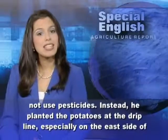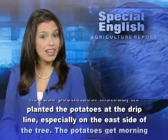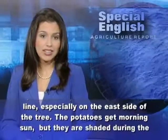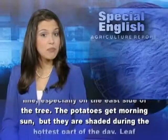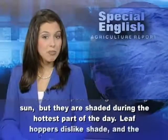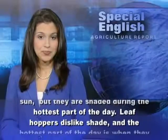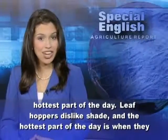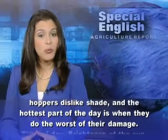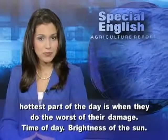Instead, he planted the potatoes at the drip line, especially on the east side of the tree. The potatoes get morning sun, but they are shaded during the hottest part of the day. Leaf hoppers dislike shade, and the hottest part of the day is when they do the worst of their damage.